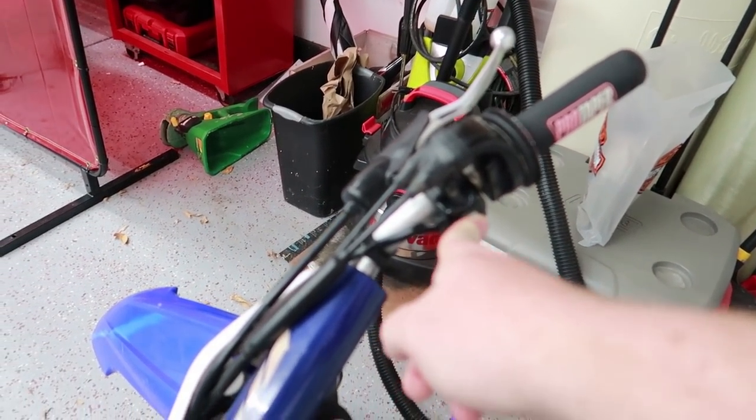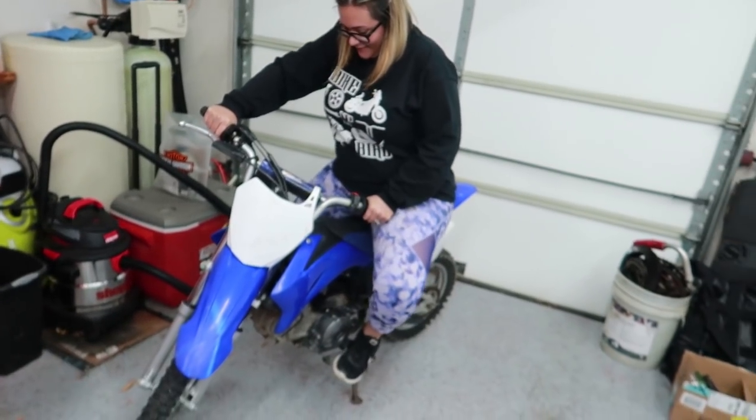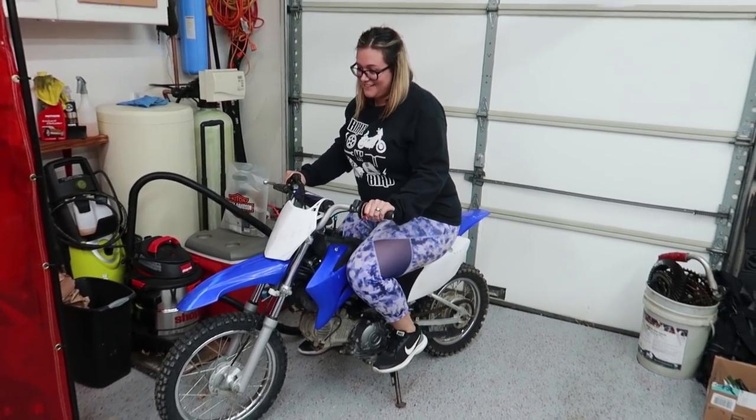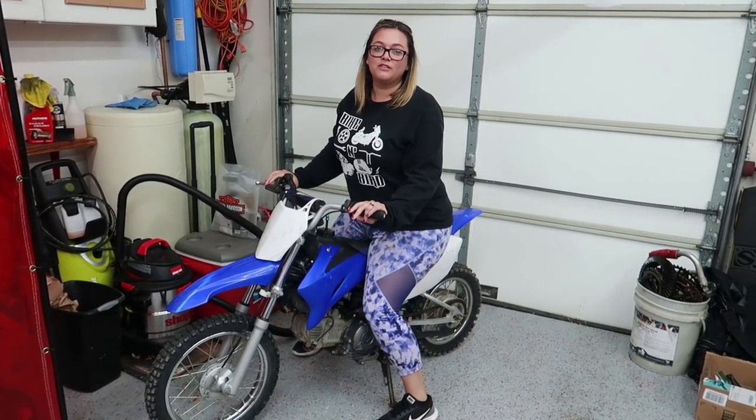electric start here. So I know everyone's probably saying already, like, that bike's way too small for her. Well, go ahead and hop on it first off, just so we can see how actually not too small it is. I mean, it's a little small, but I'm actually super comfortable.